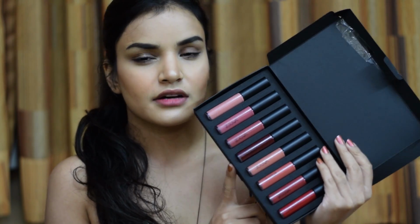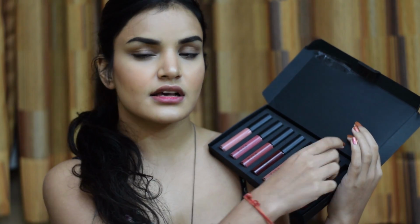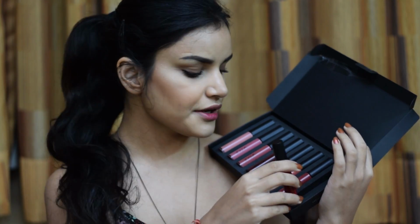Okay, so let's talk about how much product you're getting in each lipstick. Each lipstick has 6.5 ml of product, which is, I think, okay if I look at the price of this. And I don't have any problem with the amount of product that I'm getting here. So just wanted to throw that out there.